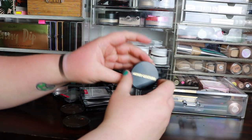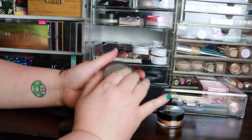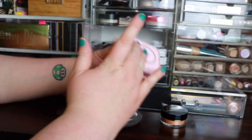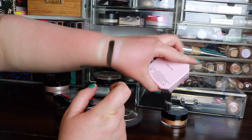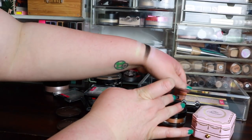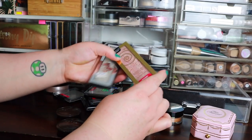I have a loose setting powder from Artist Couture. I have a big Becca one in Prosecco Pop. I have the Too Faced Diamond one, which, ugh, I love this one so very much. So pretty. I have the Glossier Play one, which is fantastic. And then I have these two Wet n Wild bars, one from the Mermaid Collection as well as the Zodiac Collection.